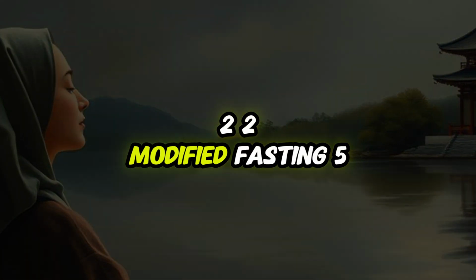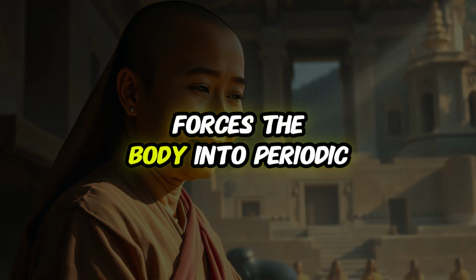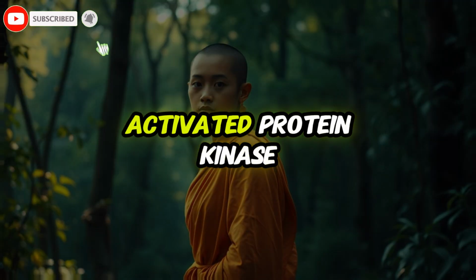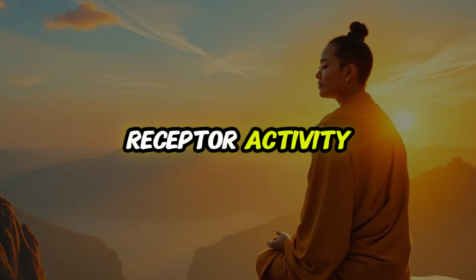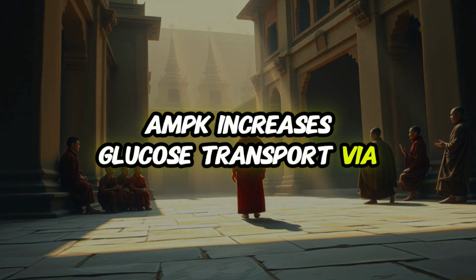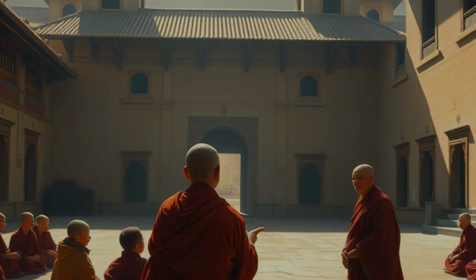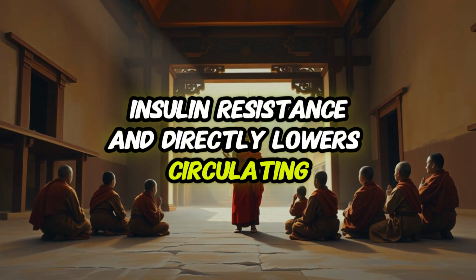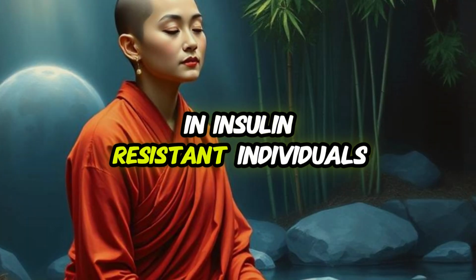2. Modified fasting, 5-2 diet. The 5-2 method forces the body into periodic energy stress that upregulates AMPK, activated protein kinase, a key enzyme regulating insulin receptor activity. When activated, AMPK increases glucose transport via GLUT4 channels in skeletal muscle, independent of insulin. This bypasses insulin resistance and directly lowers circulating glucose levels. This mechanism is especially effective in insulin-resistant individuals.